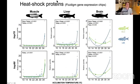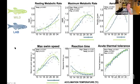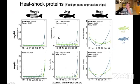We also did some gene expression, and I'm only going to show this one. This is heat shock protein gene expression, HSP70 and HSP90. And this is gene expression after a month at acclimation temperature. So it's not an acute response to warm temperatures. We think that many temperatures had acute responses, but then after a month, they shouldn't need more heat shock proteins unless they are thermally stressed.